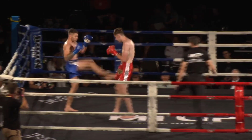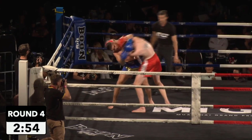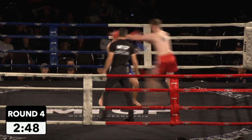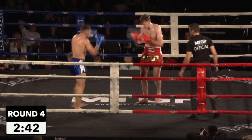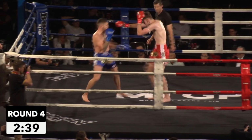So Chris will still be looking for that shot right up until the final bell. You just got to be careful of those big knees from George. Oh, nice punch there by Watt. Yeah, if it's going to happen, that'll be how it happens. He's got to find that timing of when George comes in for a knee.